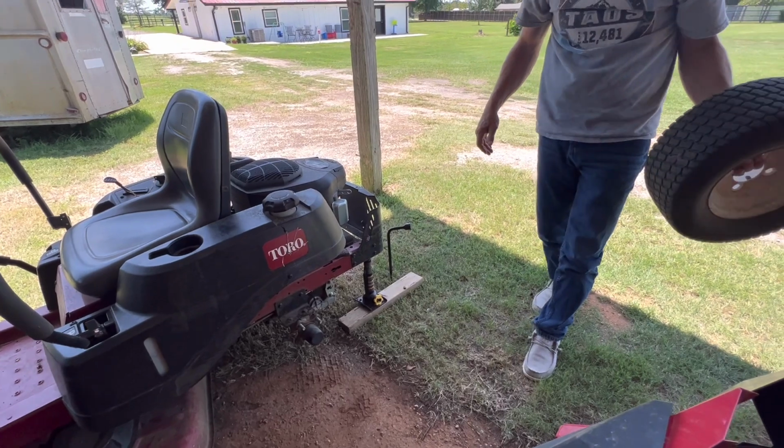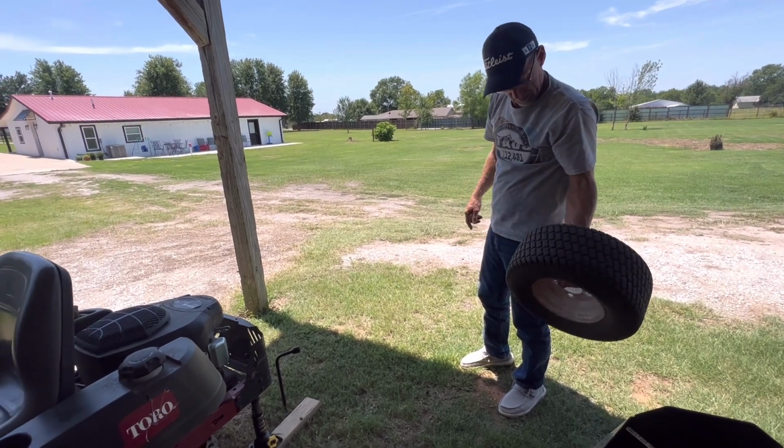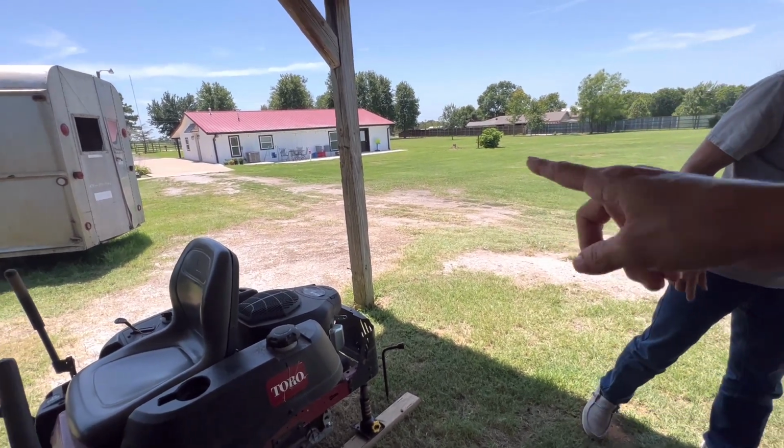Well, I think that's the tire that a piece of wire was sticking out of the side at one point in time. Because every day we find wire laying around still. I picked up wire this morning, right over there.